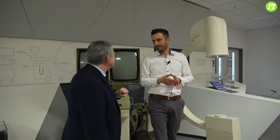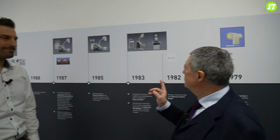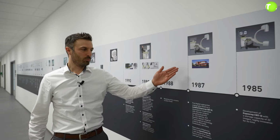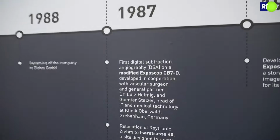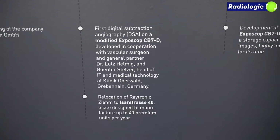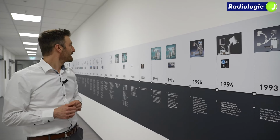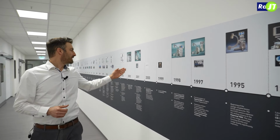Tell us a little bit about the history of the company. Where we are in front of the timeline, the machine we saw was 1983. Walk us on the history of the company. We then started in 87 to produce in bigger numbers. So in this first facility we had, we could produce up to 50 units a year. And we are kind of proud on this milestone here.